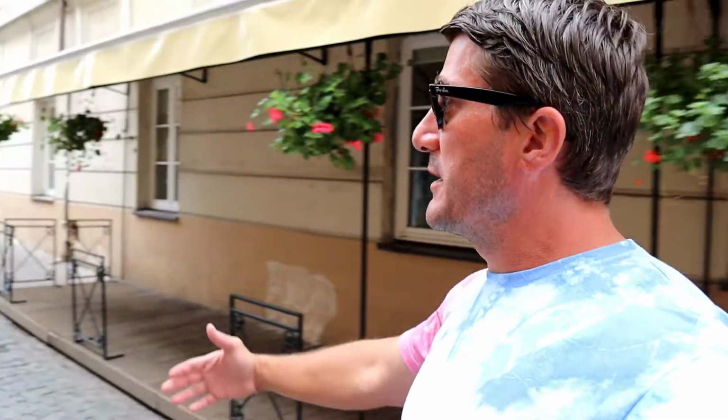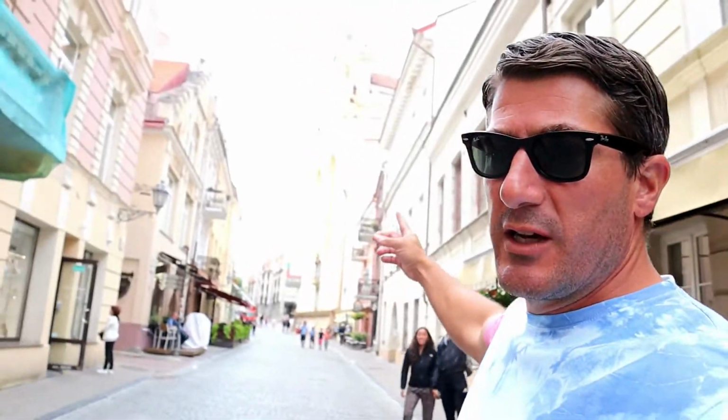Old Town is stacked with cafes up and down this main central walkway. You can come here and have a coffee, a meal, a traditional Lithuanian meal if you want. And it's quite bustling at night with bars and lots of people having fun from all over the world. And I mean, check this out. Look at this massive church.